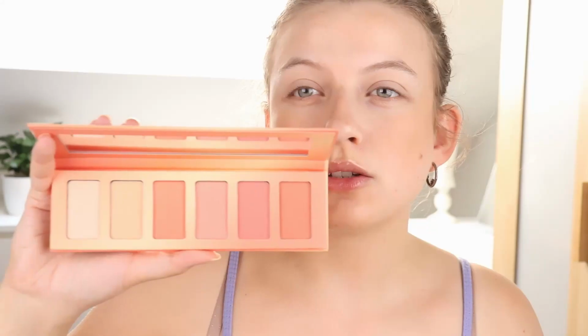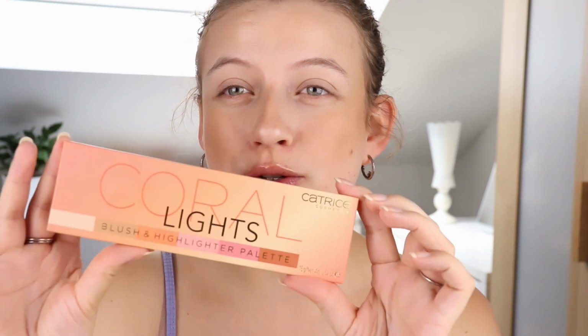Let me get off this plastic. So these are the shades without the plastic. They look like they could potentially be pretty powdery. When I look at this, I'm like, is this gonna work? I hope so. What I do like about this one is that it's really slim.